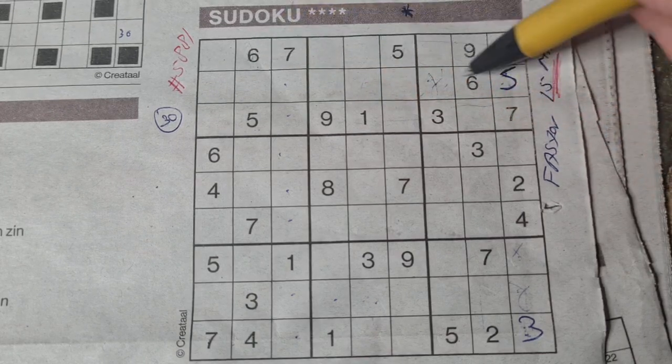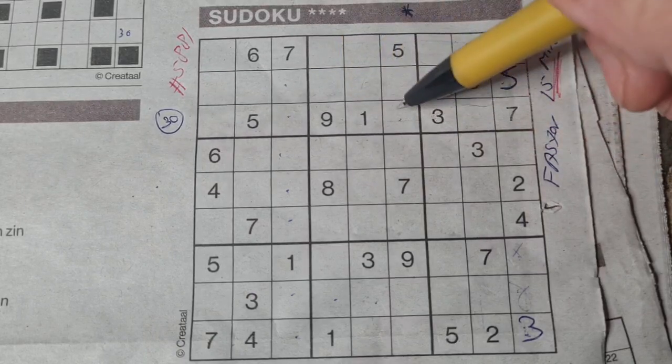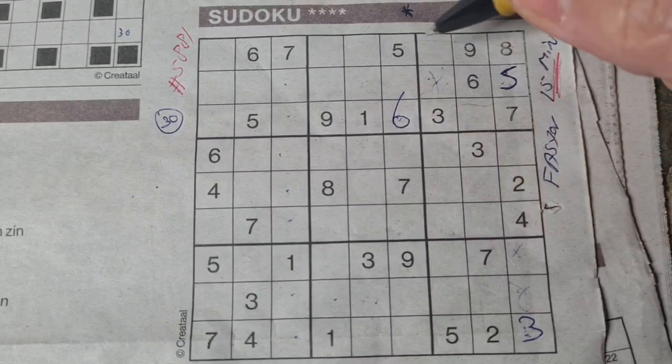Six in the first row, 6 in the second row. So the third row, the only place left for the 6 should be there.